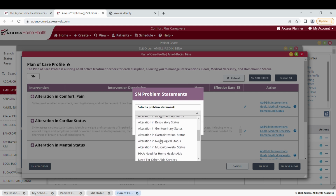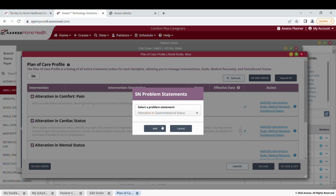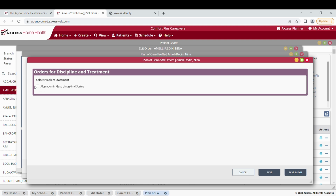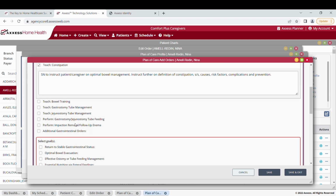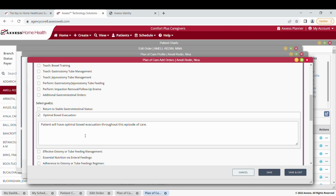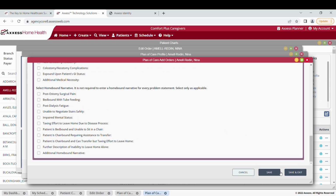But for this purpose, we're going to add one for constipation. So you will click this, you will click add, and then you will click alterations in gastro status. And then you will select constipation. And then you're doing your intervention, which is right here, and your goal, so optimal bowel evacuation. And that is your order. And then you will save and exit. Okay? For this purpose, I will not do that.